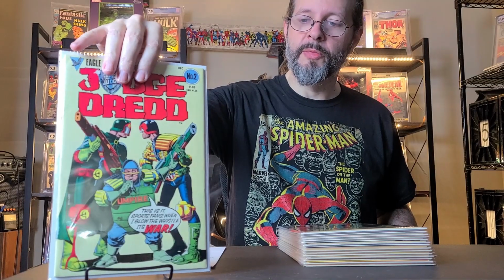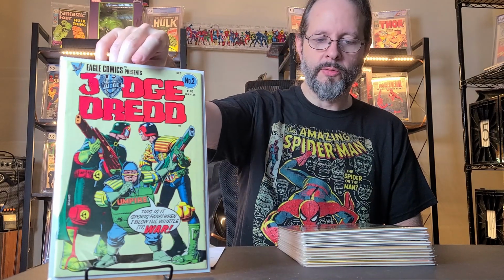This is Judge Dredd number 2 from the Eagle run, so the first run of Judge Dredd. And this is from 1983 with awesome Brian Bolland art. He did the art on all these early Judge Dredds. So to me, Judge Dredd is Brian Bolland art. But awesome stories. I read these as a kid, and I have some of these. I didn't have this one, but I have one, and then I have this next one I'm going to show.